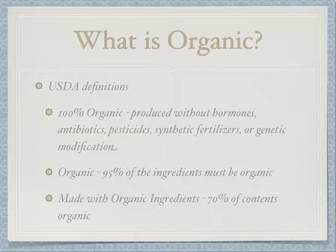If you see a label that says 100% organic, this means that this food was produced without hormones, antibiotics, pesticides, synthetic fertilizers, or genetic modification. If you see the label organic on a product, this means that 95% of the ingredients must fit into that organic category defined in the first definition.